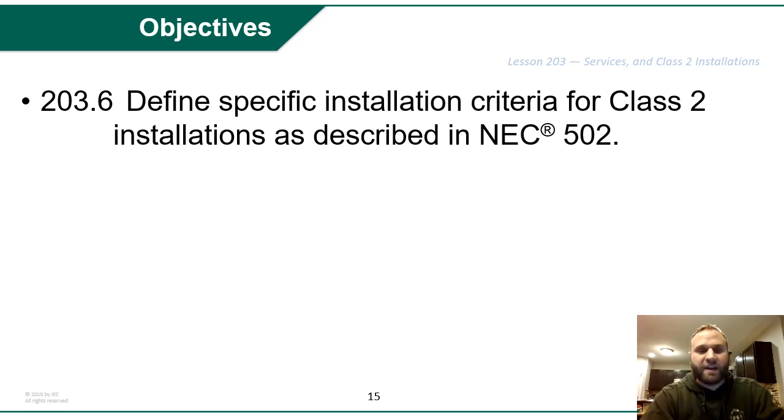So know how to navigate those code references. We've been doing it all year through your 500 homework. There will be some classified location questions throughout your quiz or your final.